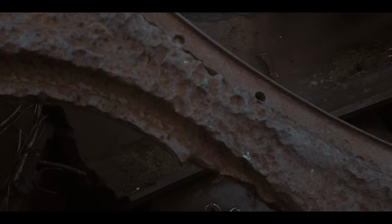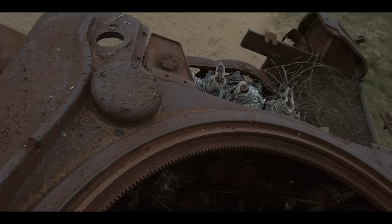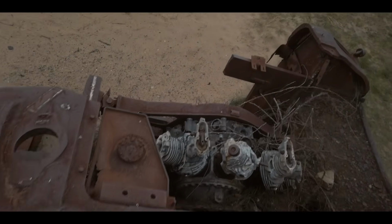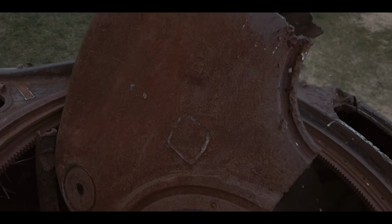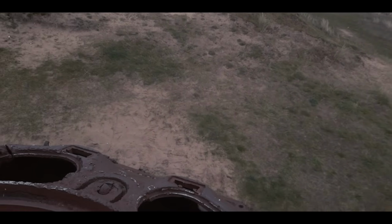Let's see what's inside. Turret ring still looks pretty good. Driver's compartment. Turret's been blown off. Engine at the rear. Now I've seen pictures of this looking a lot more complete than it is now, so people have obviously been here and salvaged bits off it or stolen bits off it, which is why I won't disclose where the location is on this video.